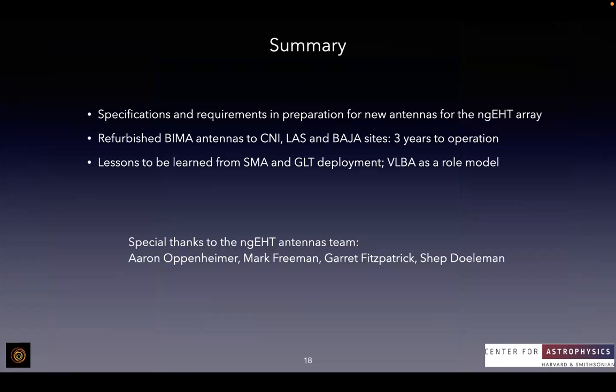So that is the summary of my talk. The plan is that if this works out, we are actually thinking to deploy the 3 BEMA dishes to the Canary Island site, the Baja California site, and the Las Campanas site. I want to thank my friends Aaron Oppenheimer, Mark Freeman, Garrett, and Shep. We meet once every week to chat about antennas. And these are some of the things we have discussed so far. Thank you.